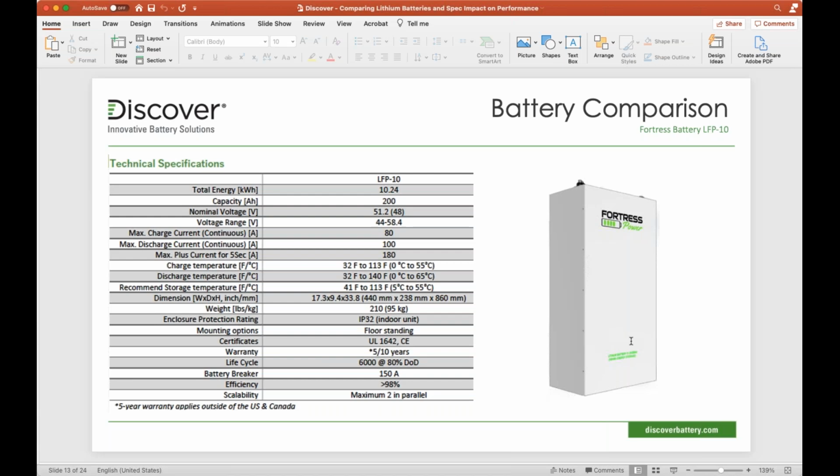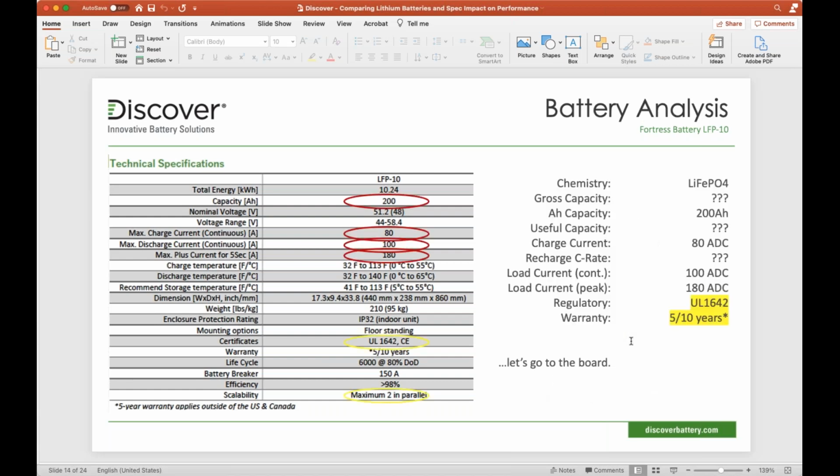It's bigger than the first one we saw, definitely bigger by a factor of 2.5 times what the Simplify is. It's a 200 amp hour battery. The charge current on this is rated at 80 amps DC. So when you do the math, 80 divided by 200, you have a 0.4 C battery. In proportion to that, it's going to take over 2 times longer to recharge this battery if you have the current available.